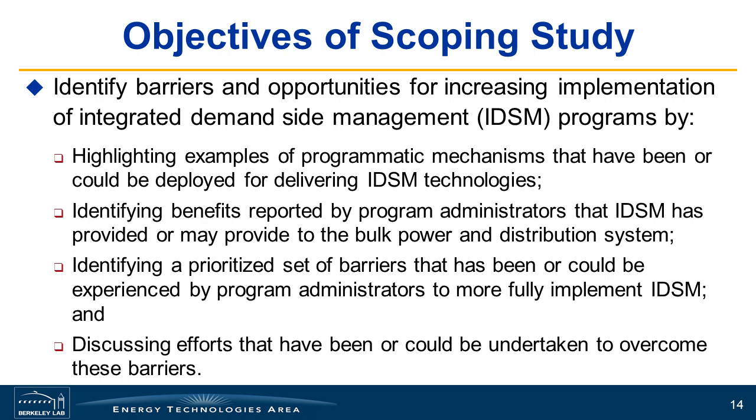Also, earlier Ted asked how many states have loading order requirements, and I think I'll have to look that up. Obviously California is a leader in that regard. Do you know offhand? No, I actually don't. I'd have to look that up as well. I know that Hawaii is investigating a loading order as well, but I'm not sure how many other states actually have a loading order.